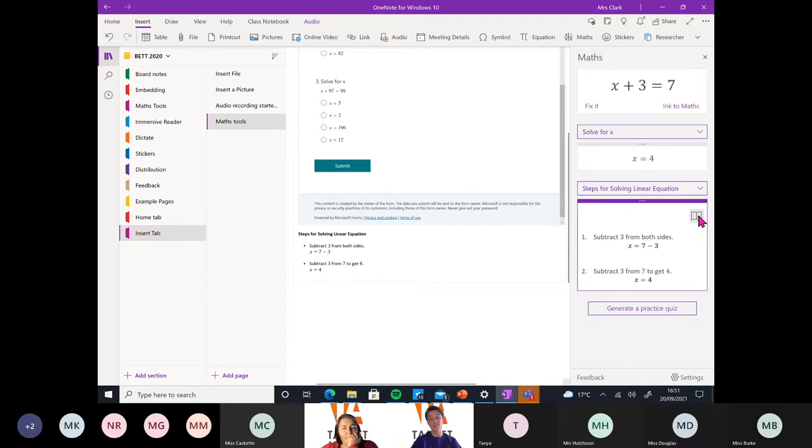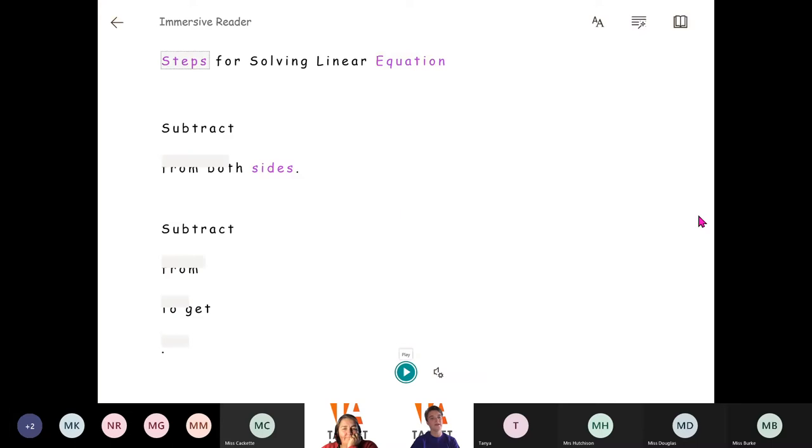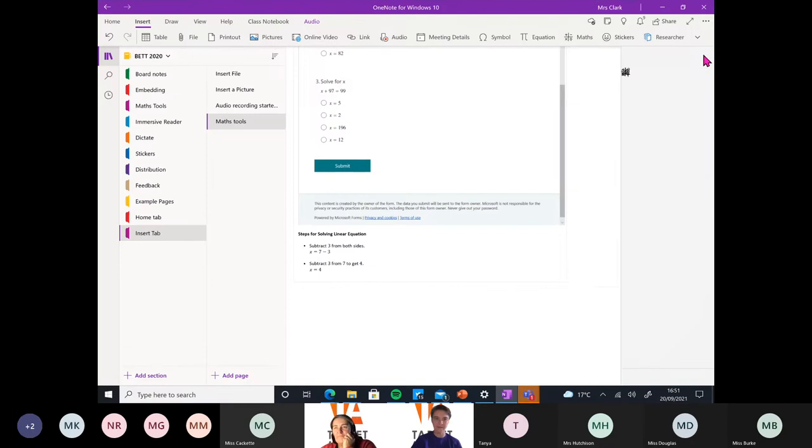And it does have immersive reader as well. And we're going to talk a little bit about immersive reader. So it will then give it in a way that for students that maybe are struggling with their reading, it might help them. So we'll look at that. What time are we at? 10 to 5. Oh, and I'm only at the insert.